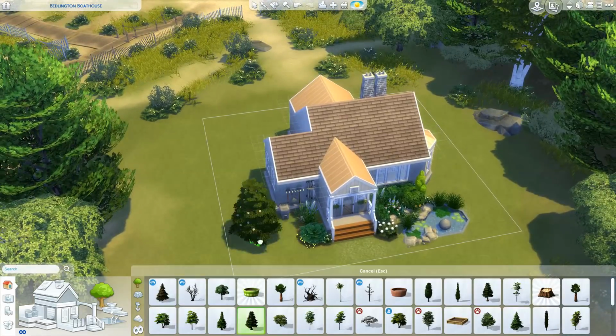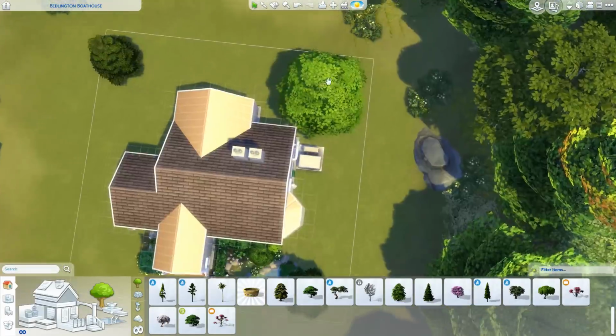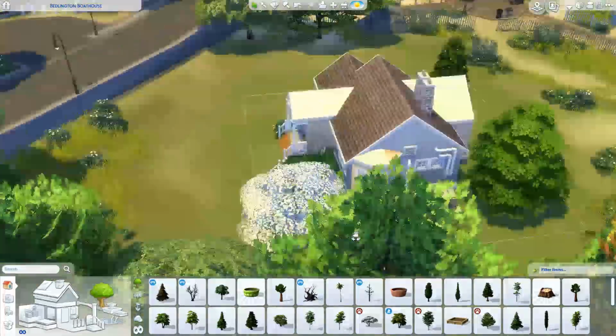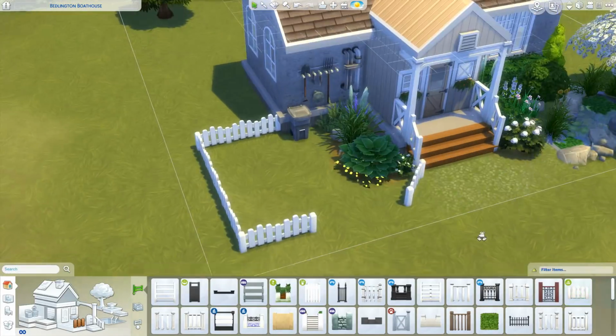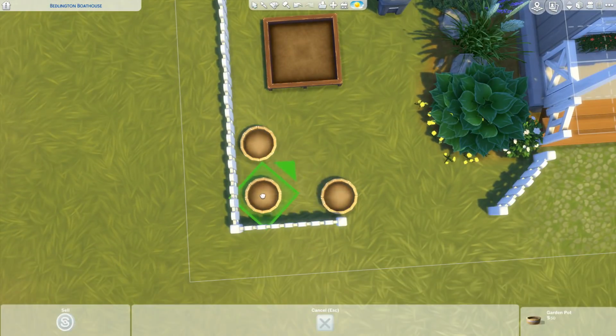This sim, I imagine, likes the outdoors and gardening and stuff, but maybe isn't super outdoorsy, just likes keeping up their yard. So they have their nicely maintained fountain in their front yard, and then they have a vegetable patch or a flower garden. I don't know, whatever you feel like putting, because I'm probably not going to use this house, but let me know if you're going to.